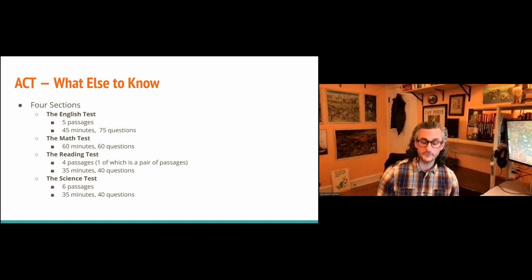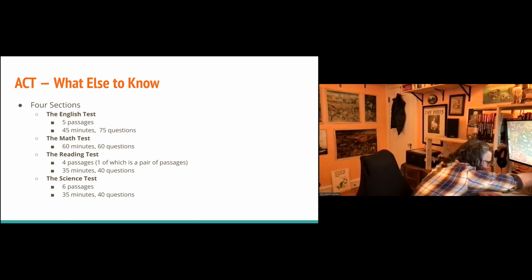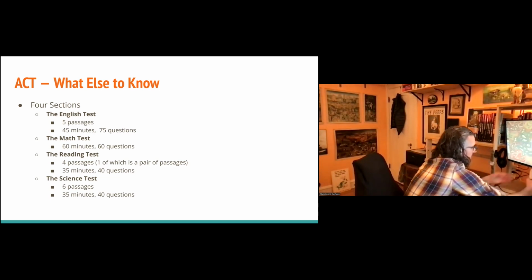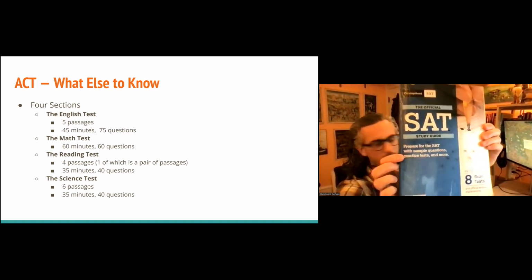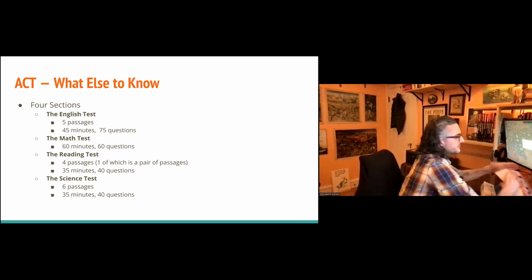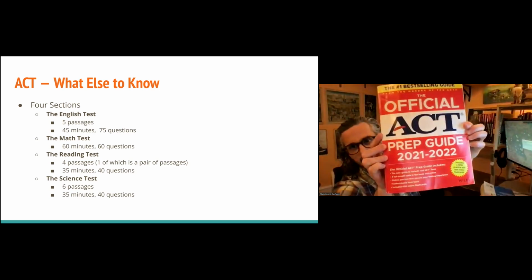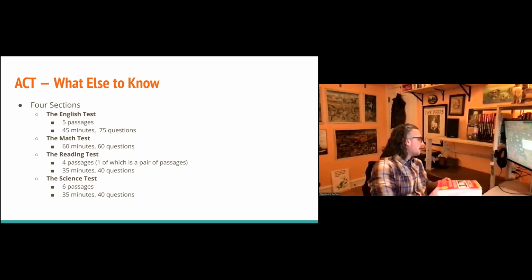Personally, I recommend that if you have the time, the best thing to do is to go out and get yourself a copy of each of the 2 official SAT and ACT study guides, published by the College Board and the ACT Corporation, respectively. There will be a link to these later. They look kind of like this. They're each about $20 on Amazon, something like that.